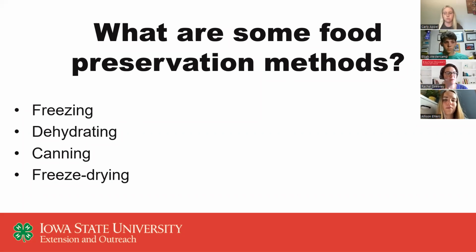Now, it's important to note, again, that freeze drying does not kill bacteria or other organisms. They remain viable in the food. They're dormant when you freeze dry them, but then they'll become active again when you reheat the food for consumption. So it's important to note that those foods still need to be cooked. For instance, if you freeze dry a raw egg, you still need to cook that before you consume the product.